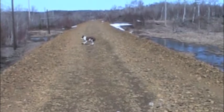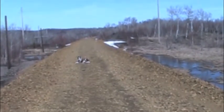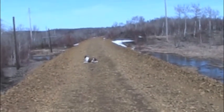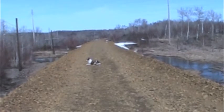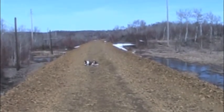I know these folks do have permission, but down near the end here they run into some private property, and of course permission is for the season only, not for anybody. But that's an issue as well. So anyway, let's carry on here for a while and see what we can see.